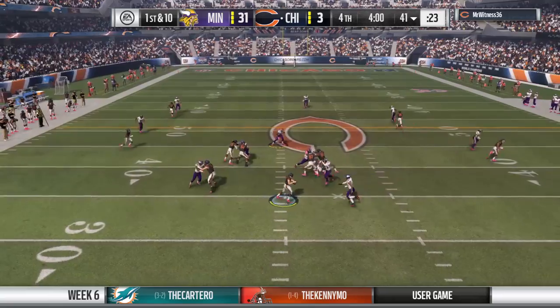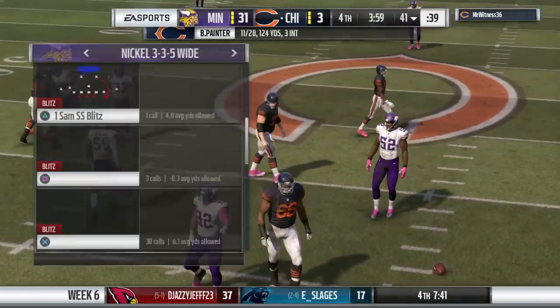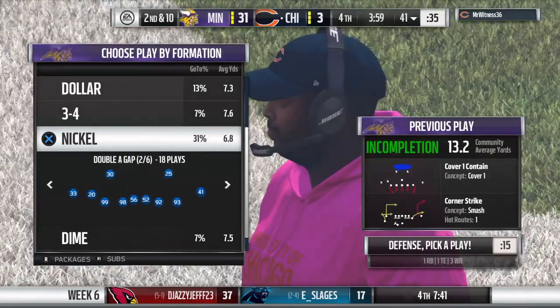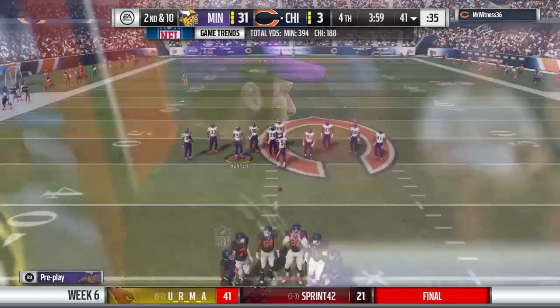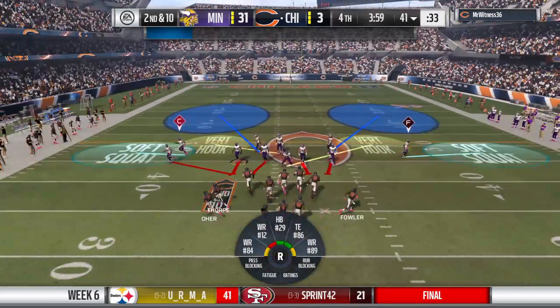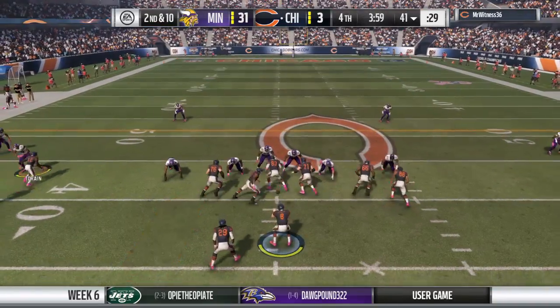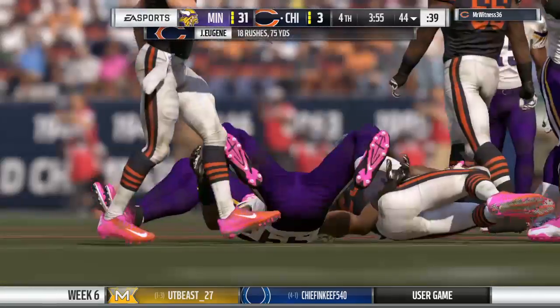Trying to shake off the interception from the last drive. He'll look to throw. And incomplete as he was knocked as he threw it, and it took the ball off course. When defenses get to the quarterback that quickly, a lot of times it's called a jailbreak. It wasn't quite that fast, but fast enough that he had no time to look downfield and set himself to throw the ball. And as he tried to do that, he was hit, and it forced an incompletion.